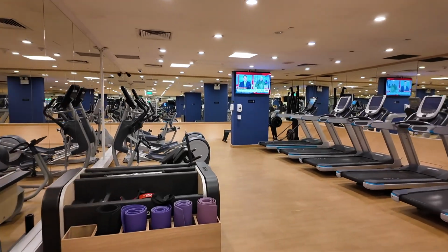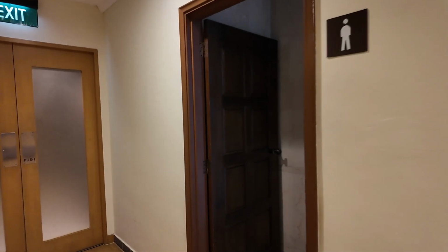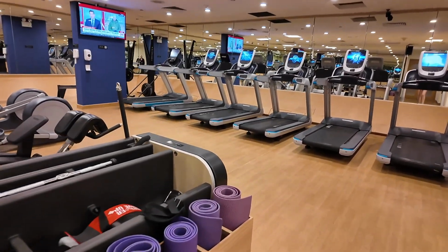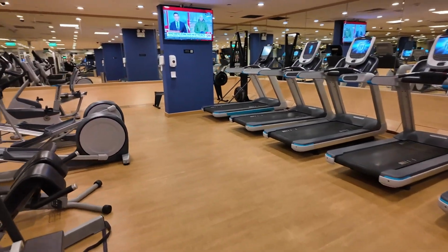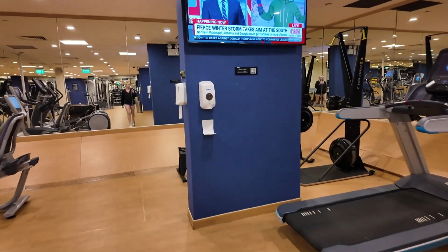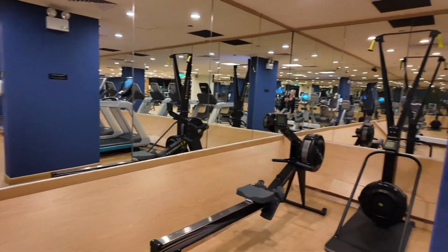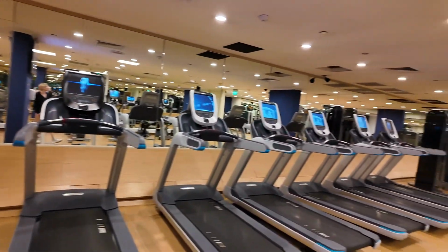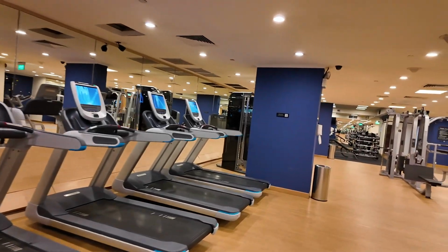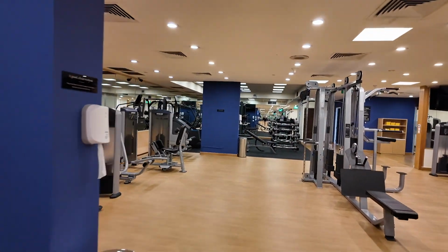This is a nice gym. Got a bathroom. I guess this is the men's bathroom. It's got your mats. Wow, this place is huge. This is one of the nicest gyms I've ever seen at a hotel, and it smells so good. Nice and fresh.